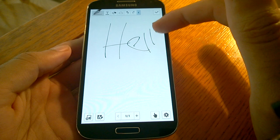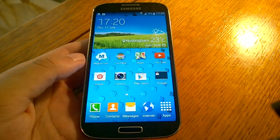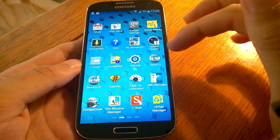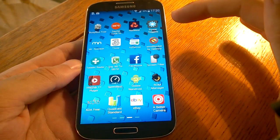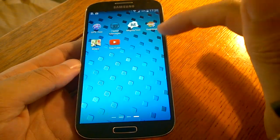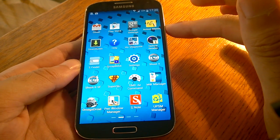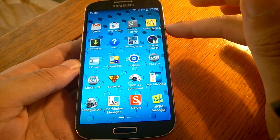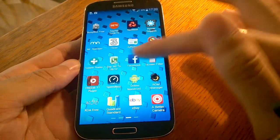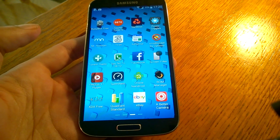So as you can see, that's quite nice if you're in a hurry and you just want to write something down. It also comes with car mode as well, so if you're in your car you can switch that on, and it should optimize the experience for being in a car, but I can't seem to see it. It's probably buried somewhere in the settings. But it is nice to have if you know where it is.